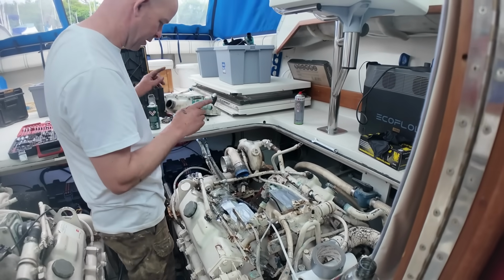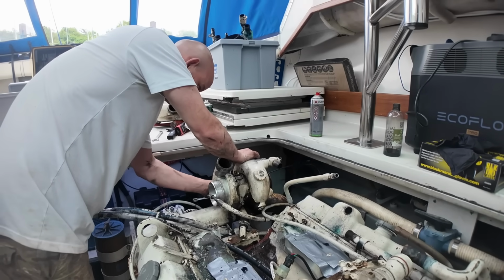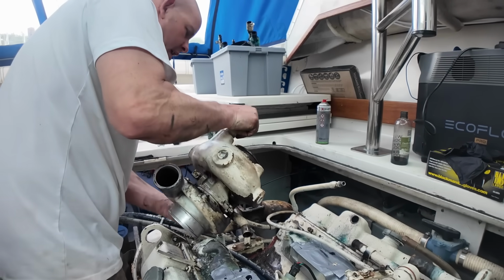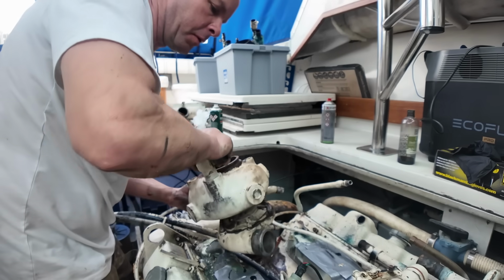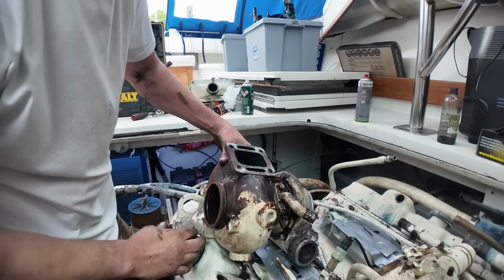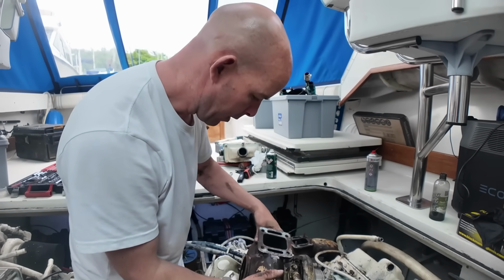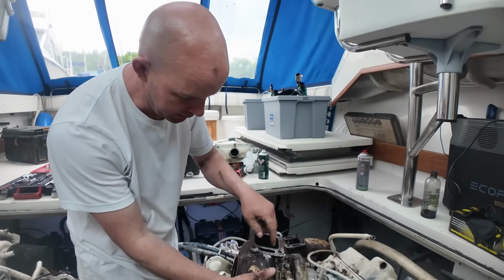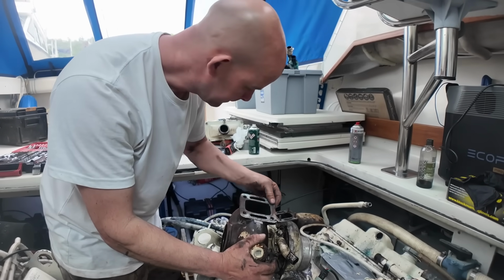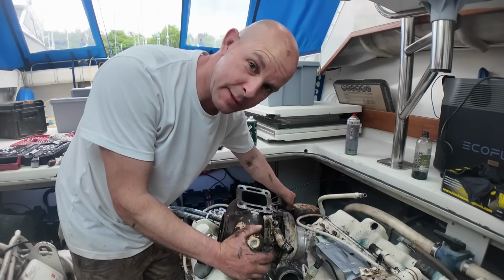Right, what's next? I think we do the turbo next. That's a big boy. Right, so one of our main problems with this boat was leaking water because it's jacketed. This whole turbo is jacketed. It was leaking water here, which isn't good. But it's okay, we've got some new gaskets.